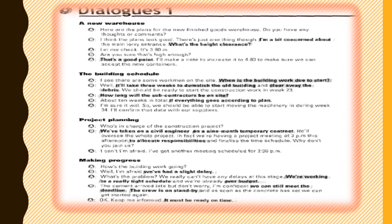Making progress. How's the building work going? Well, I'm afraid we've had a slight delay. What's the problem? We really can't have any delays at this stage. We're working to a really tight schedule, and we're already over budget. The cement arrived late, but don't worry. I'm confident we can still meet the deadline. The crew is on standby, and as soon as the concrete has set, we can get started again. Okay. Keep me informed. It must be ready on time.